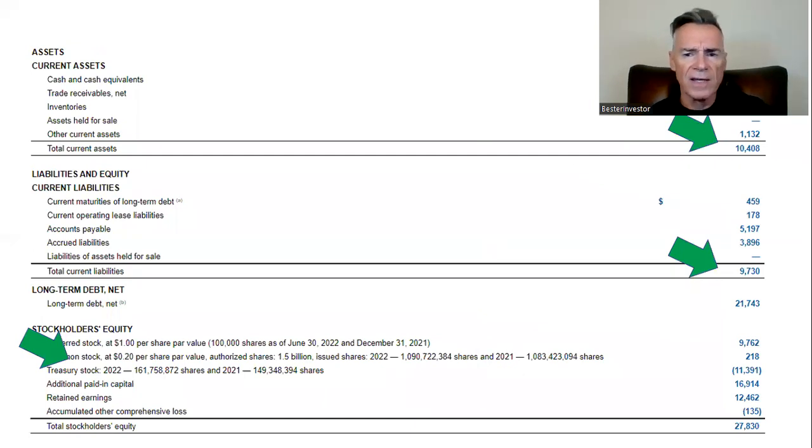Now let's look at Oxy here as an example. You can ignore all the different lines because, as I said, sometimes it's pages and pages. I'm going to tell you specifically what I'm looking for when I look at the balance sheet. The first thing I look at is current assets. Here we have current assets of about 10 billion, and then current liabilities, almost 10 billion. That's flying too close to the sun. So at a glance, when you look at Occidental Petroleum, you go, man, if you have about $10 billion in current assets and $10 billion in current liabilities, that's a little bit of a tight squeeze.